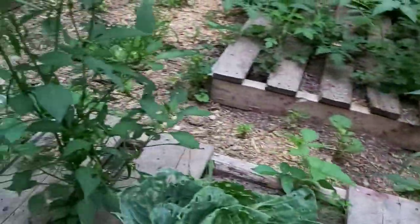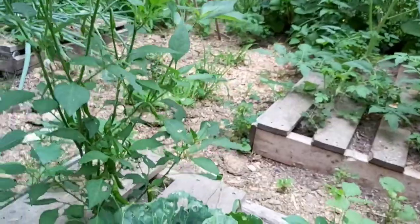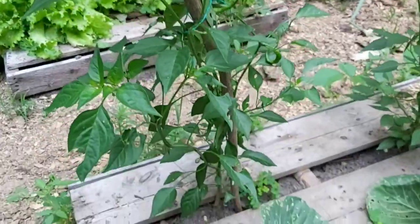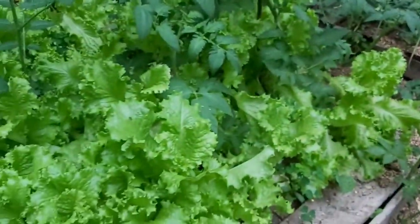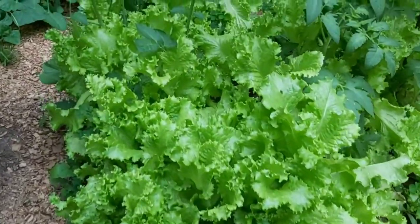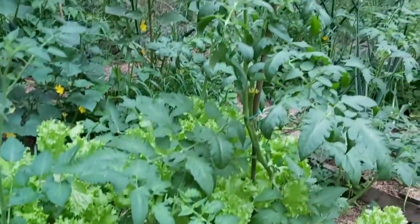More cayennes. I like to do a lot of cayennes because I make a lot of dishes with them. And my preserves require that I have cayennes in them. And the lettuce. I gotta harvest the lettuce now. Definitely. That's all gonna come up. And the tomatoes can take over.